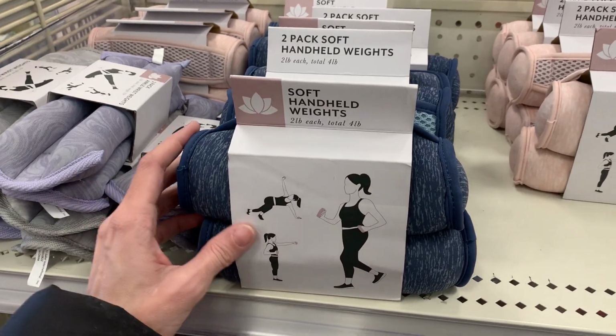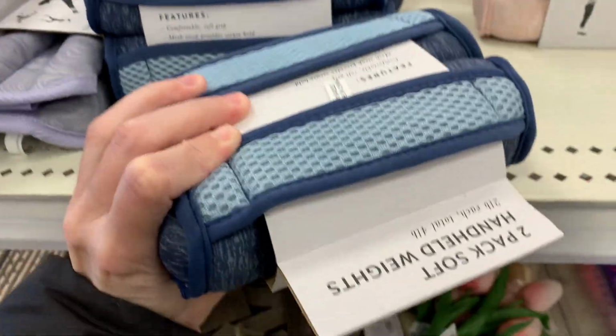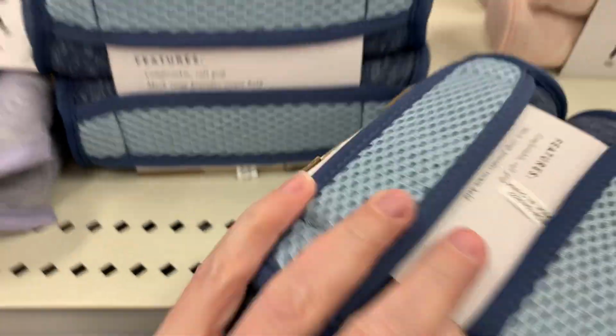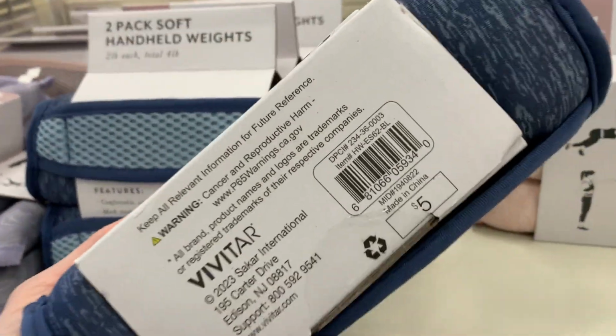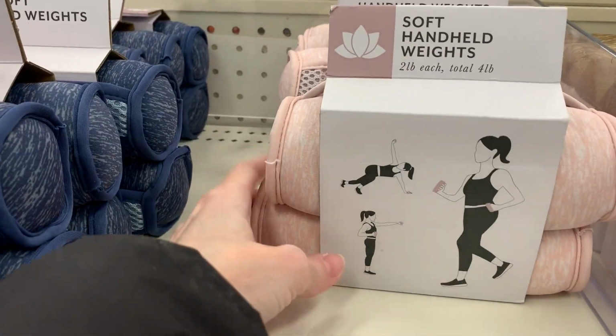Here's another great fitness deal in the dollar spot. These are handheld weights, soft weights. Love the fabric these come in. They're just really pretty colors. Very nice, soft, muted tones. Each of the sets is just $5.